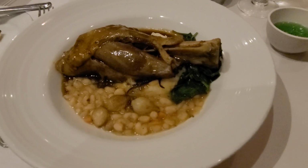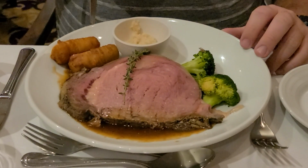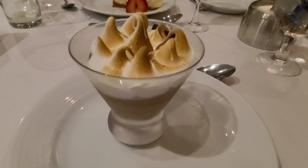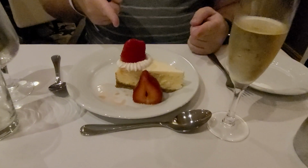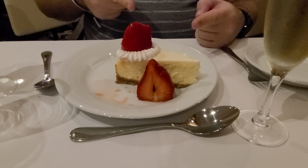The main course has arrived. I got a lamb shank, and you got the prime rib with potato croquette. That is the best part right there. Dessert time, I got the chocolate brownie, and you went classic with the royal cheesecake, which is always a good favorite.